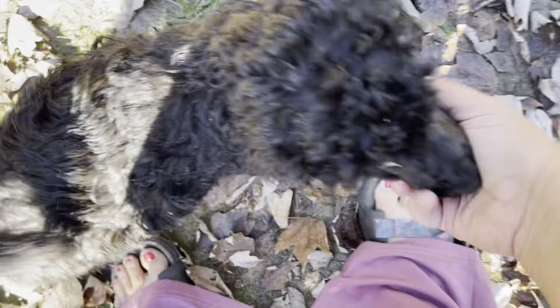Hello! Hi! This is Fortuna Major. So sweet. You're so sweet. I love you. Oh, I love you so much. You're a good baby. Pretty, pretty girl with a beautiful coat. Oh, you're curious about the camera. That's so cute. Oh, that's adorable.